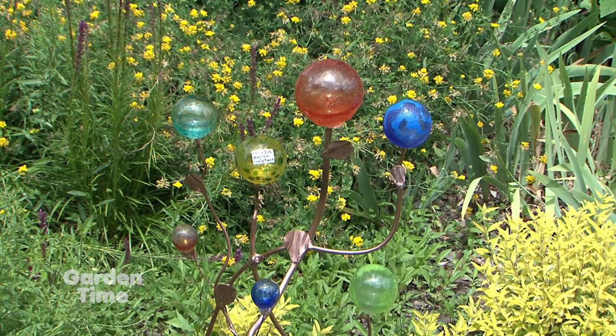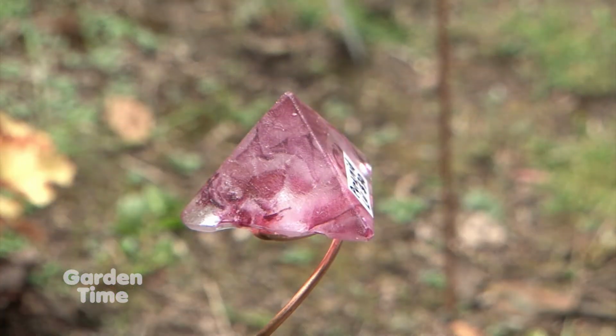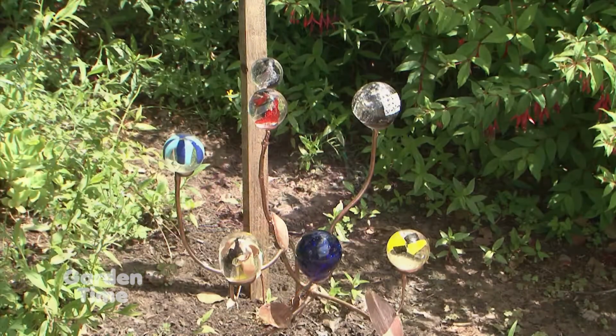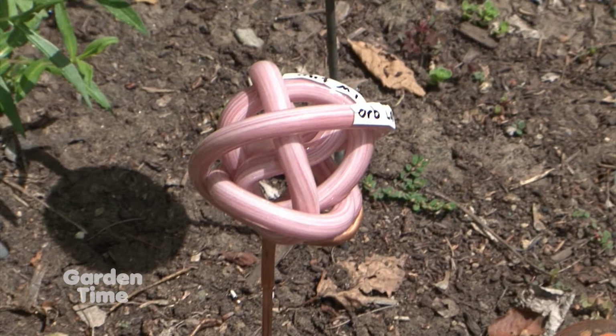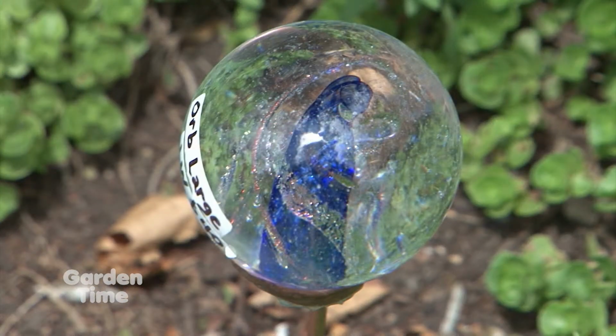I saw some flowers on a stick, and that just inspired me to do more yard art type items. So I have pyramids on a stick, I have orbs on a stick, I have hearts, I have a triple sun catcher. I have some pieces that I have not seen other artists doing. Right, because there are other people that blow art, but these are definitely different pieces. Yeah, I have some really unique things.